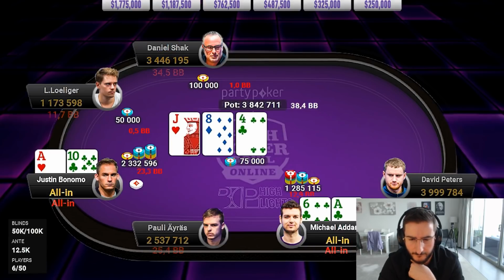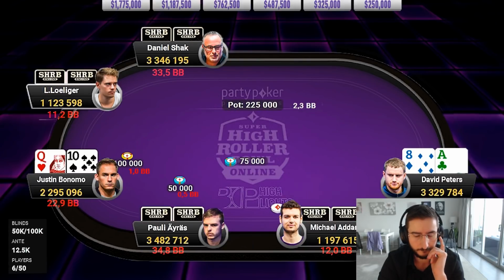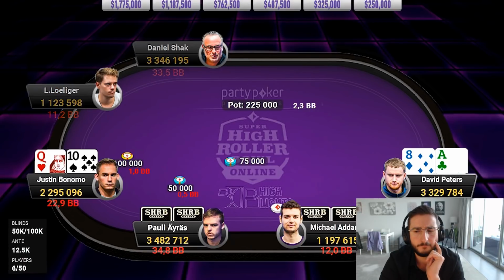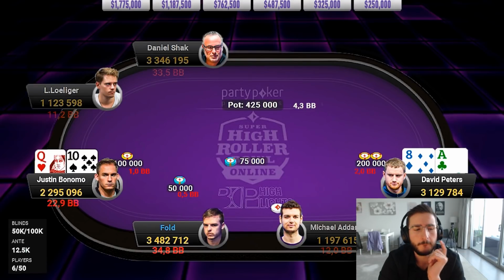Interesting size of the 8.6. Surprised he didn't go like the 4.5 big blinds, so he can raise fold to like 2 rejams. You chop it. Sticking with the min.